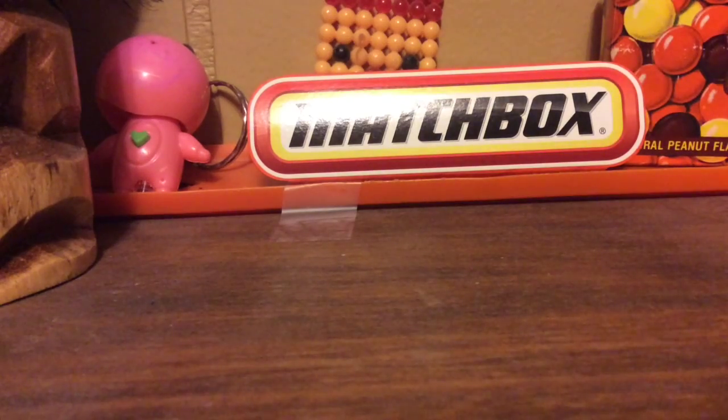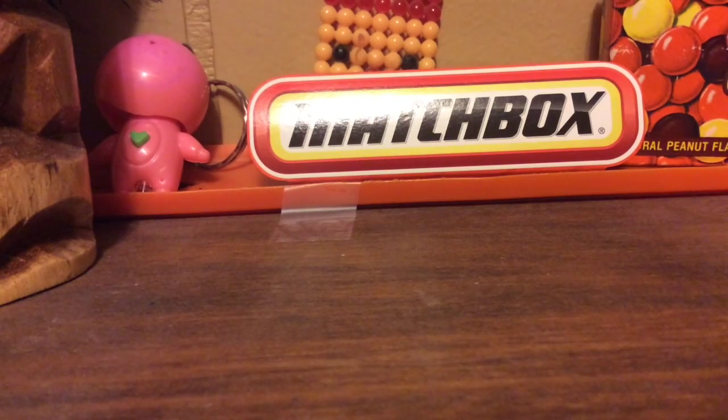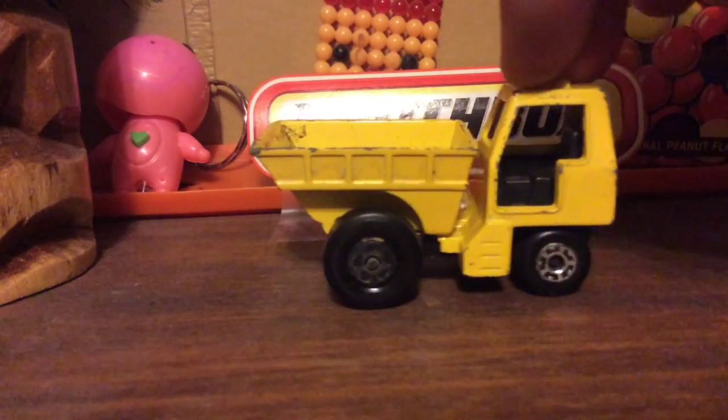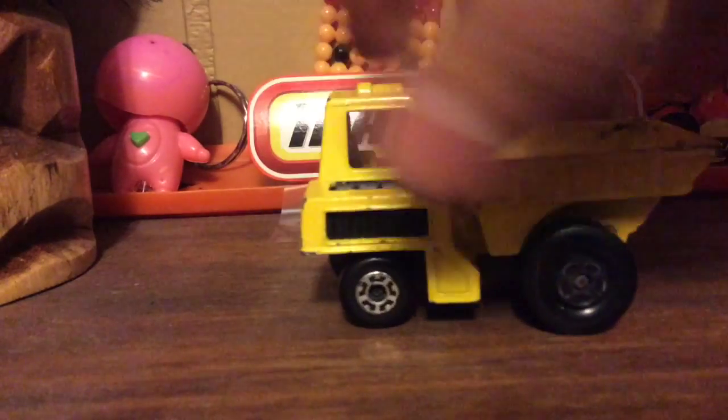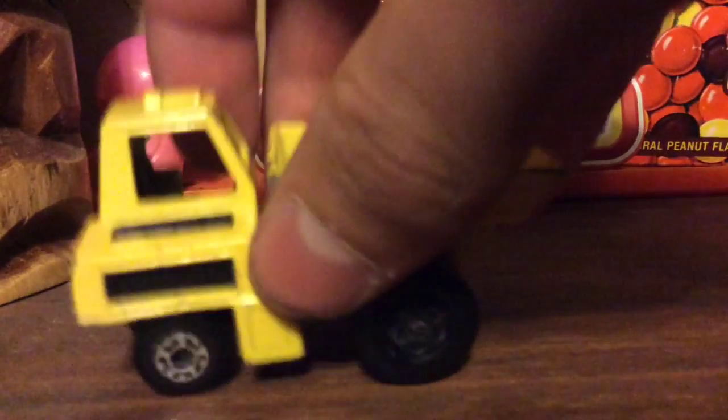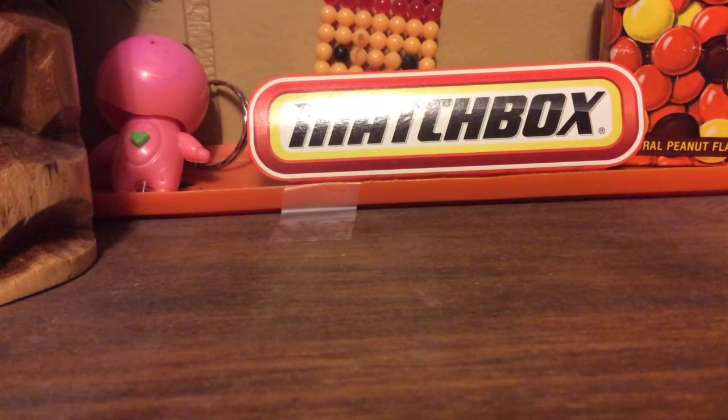Okay, guys, yeah. So, this Matchbox is Matchbox Super Fast Site Dumper. It's pretty cool. It's metal body with metal dumper and then a plastic base. And it's, yeah, it's pretty cool. Yeah. I like that. I don't really know what to say.